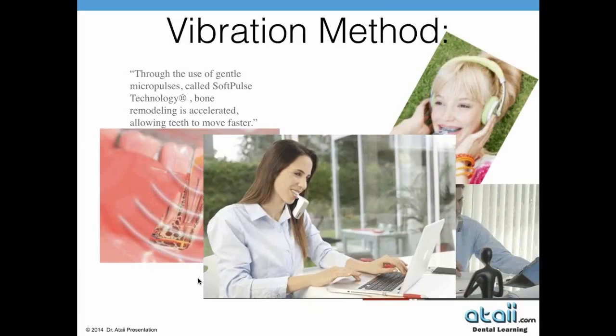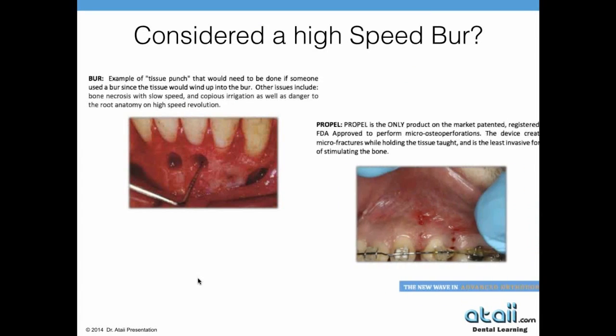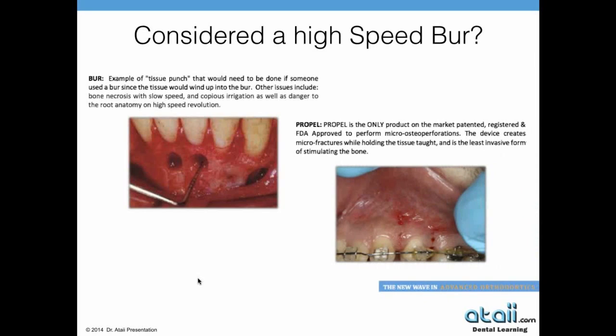Well, there's another option. You can do what's called a tissue punch. You can take your high-speed burr and just simply arbitrarily start creating holes in the bone. Not necessarily the best way, but there's a danger to the root anatomy, high-speed revolution, bone necrosis, and again, there are all these different ways of creating that cytokine activity.